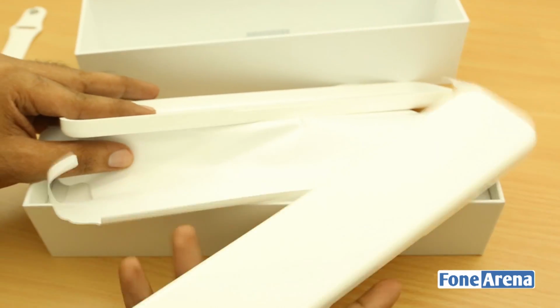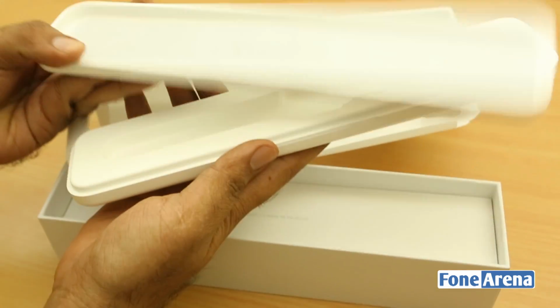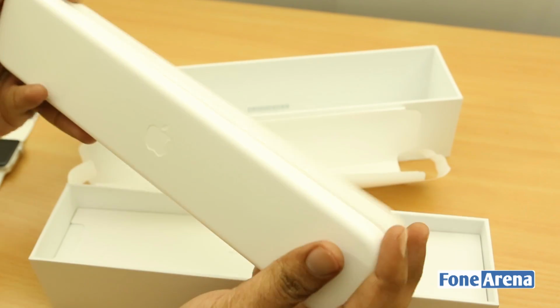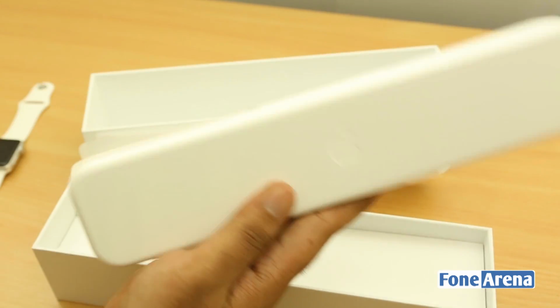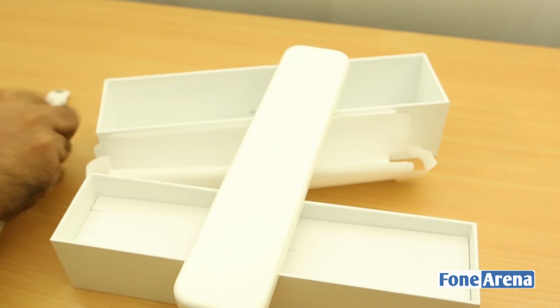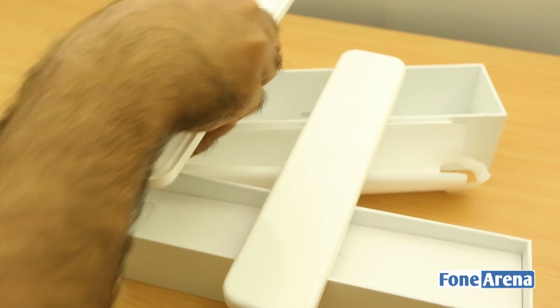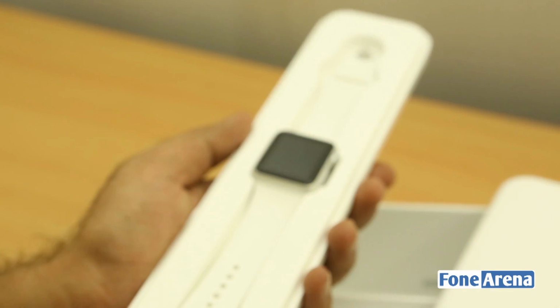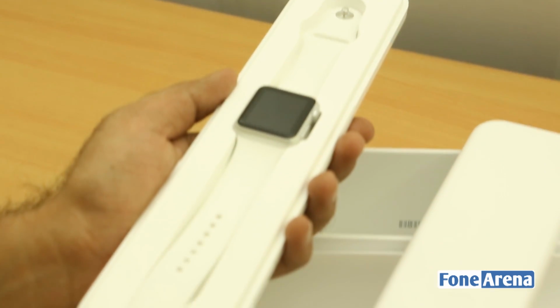So let's quickly put this aside. So this is the box which comes in. It's a box within a box. So let's put this aside. Probably it can even be considered a storage case for storing your watch in case you're not using it or plan to carry it somewhere. I think this is how you need to carry it. But then this is the longer strap, so it wouldn't fit. So maybe you'll have to fold the strap. I'm not sure it will fold the strap.